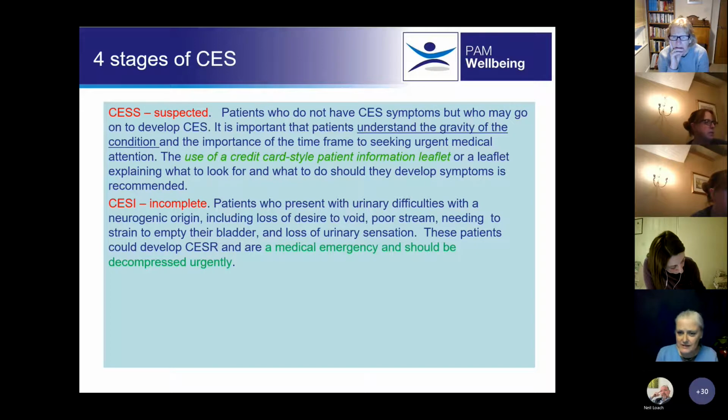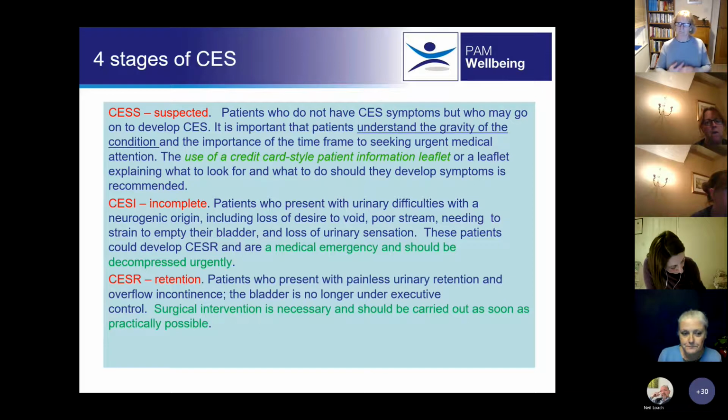They might have loss of urinary sensation. So sometimes when they're weeing, they can't feel it, they don't know it. They can hear it in the toilet bowl, but they're not sure that they're weeing unless they can hear it. They can go on to develop it, and they are a medical emergency. They need to have surgery to be what's called decompressed. They need to have the pressure taken off the Cauda Equina, because they're at very high risk of having a poor prognosis.